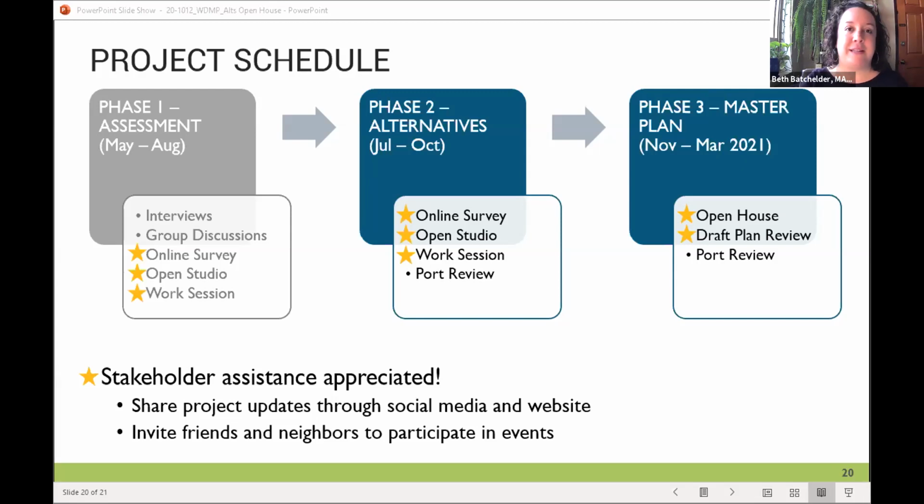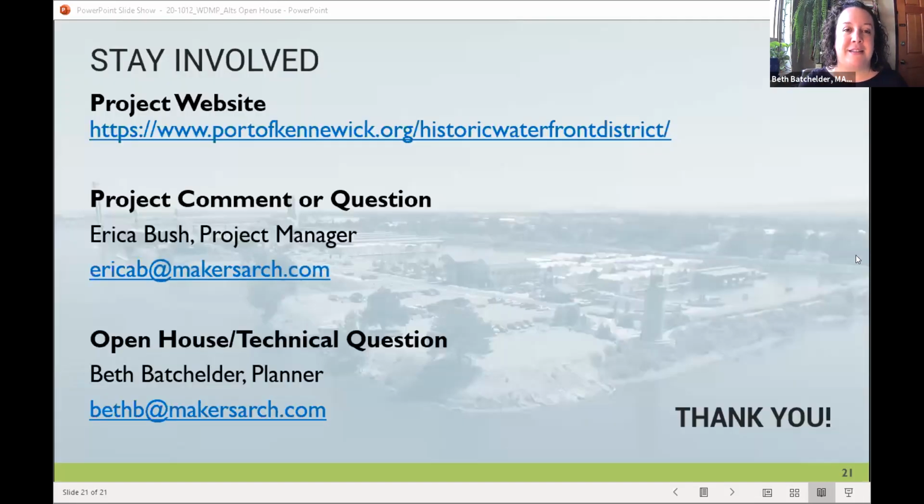Please go ahead and forward this to everybody that you know. Ask everybody to get involved. We want every and all comments. And just stick on this for a second. We can always go back to the main project page. And then of course, Erica Bush and I are working to be able to assist you with your comments on the project or technical comments that come with this open house. So let me just stop that share and then I'll get to the online tools. Does anybody have any questions while I switch programs?